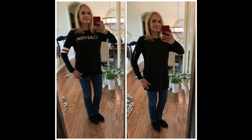And here we are looking at the two sweatshirts that I took. The first is a Calvin Klein logo sweatshirt. And the second is a longer knee-length sweatshirt, has a little zipper on the arm there to give it some interest. And I think taking a few sweatshirts is great for those days when you just need comfort.